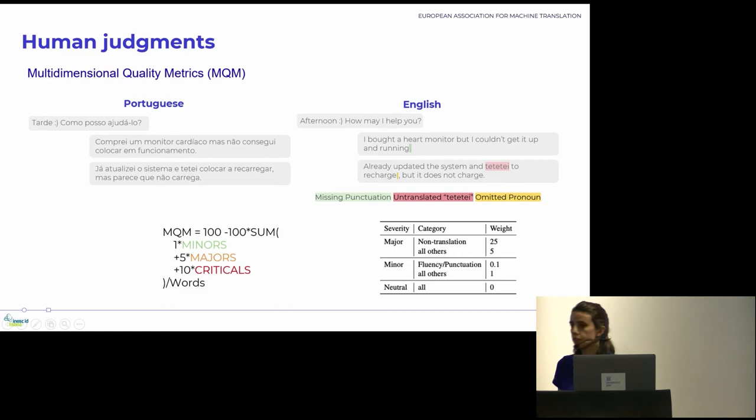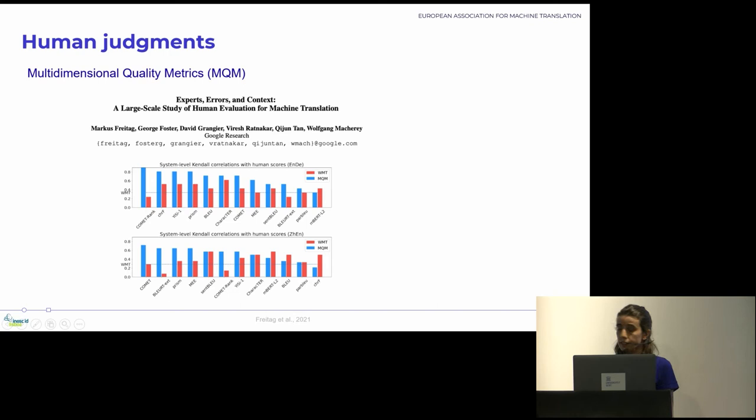And to compute this quality score, we can have slightly different ways of doing it. At Unbabel, we use the one that I have on the left, but on the right is the one that Google introduced last year. But the whole idea is that it's a weighted sum of the number of errors and their severities. And again, it's becoming the common practice and the standard in WMT shared tasks.